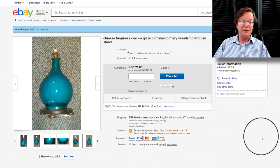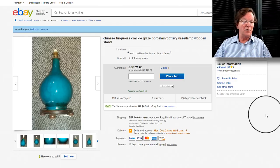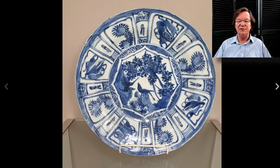The crackle is different, and so forth. And the shape on this is quite nice. It was probably made, I think, around 1700 or a little after. Good-looking vase, though. And this big Wanli plate. This is a charger. I think this is 14 or so inches tall.